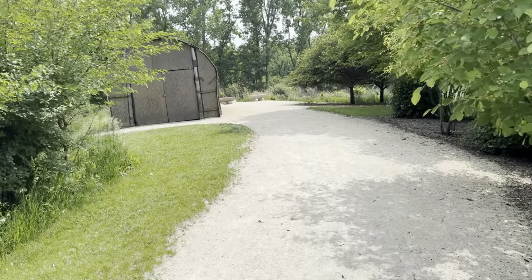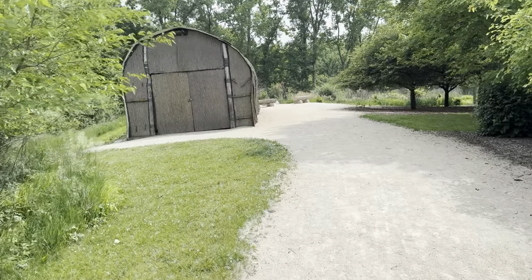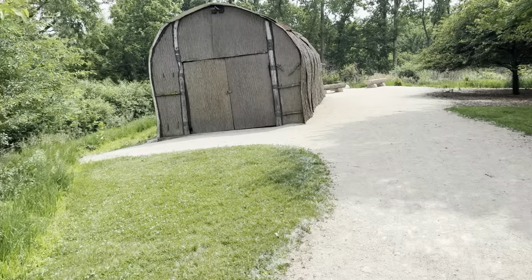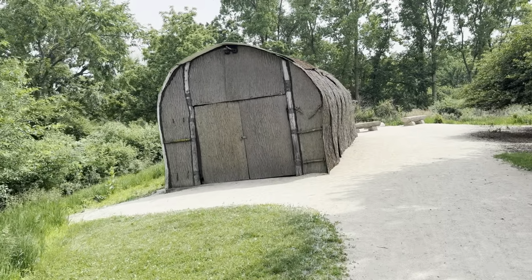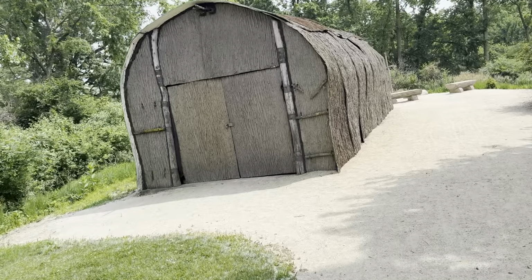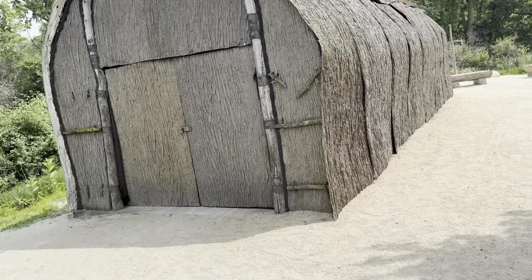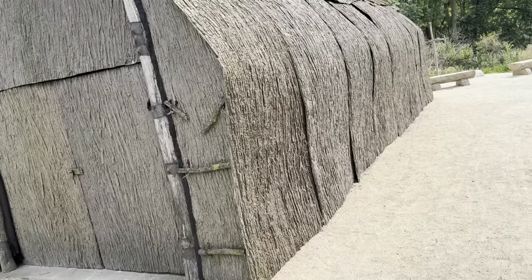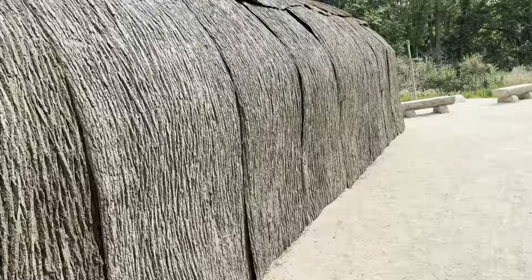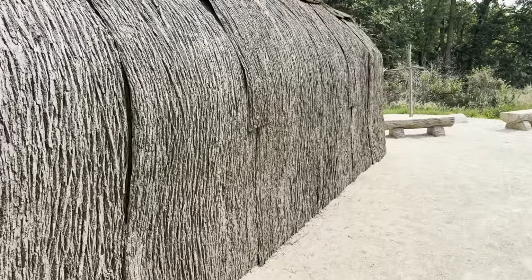Sometimes they do have tours where they'll let you inside and see what's actually in there, but a lot of times that would be where multiple families would live. Indian families would live in here. And this is why it's called the longhouse, because it is much longer than your average building that they would make out of those materials.